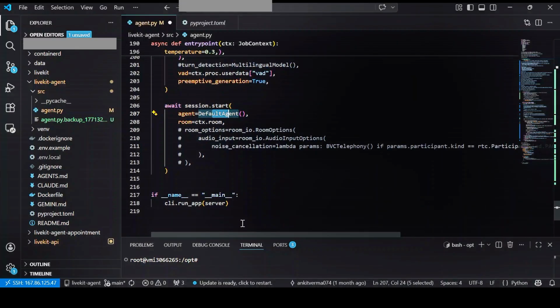At the bottom, we initialize the agent server and run the application. This essentially starts the voice agent service and makes it ready to handle incoming sessions. So overall, this code brings together real-time voice processing, intelligent reasoning, and the external knowledge retrieval into a single system. And this is what enables us to build a production-ready AI customer support voice assistant. So that's how we built a real-time AI voice assistant for customer support using Livekit and LLMs.